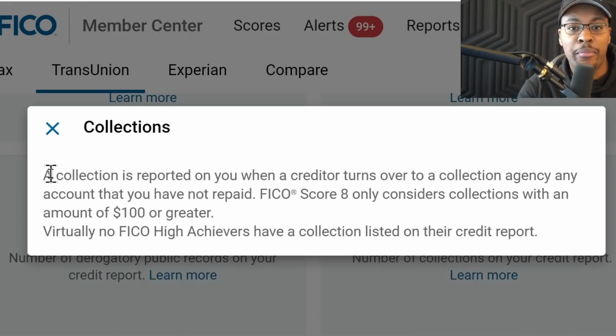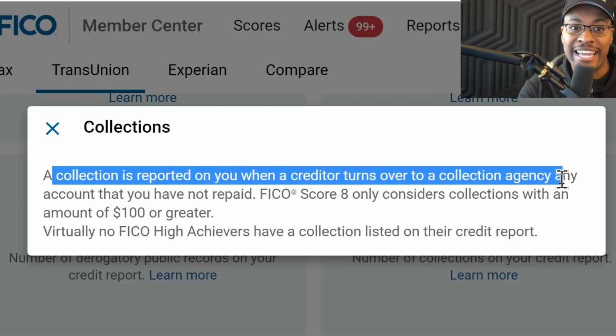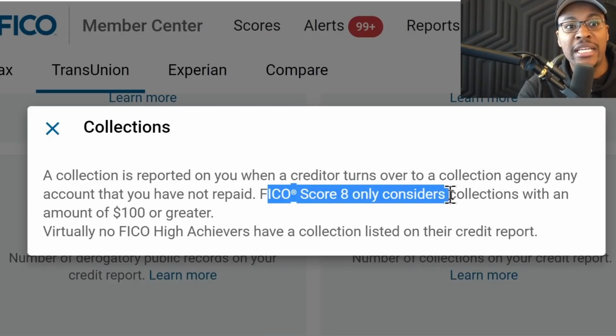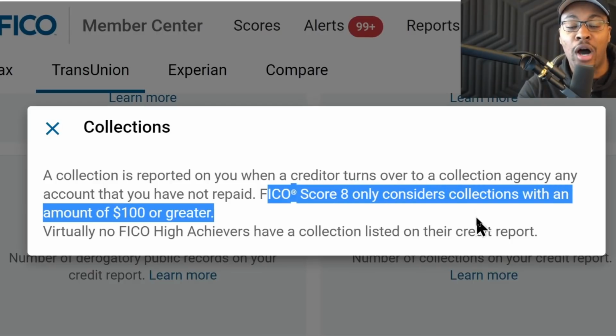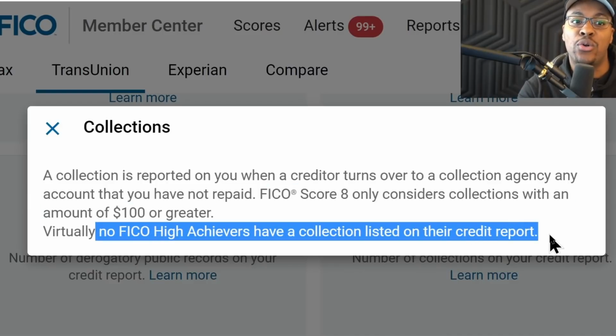Another important piece of the payment history is the presence of collections. So a collection is reported on you when a creditor turns over to a collection agency any account that has not been repaid. FICO score 8 only considers collections with an amount of $100 or greater. Virtually no FICO high achievers have a collection listed on their credit report.